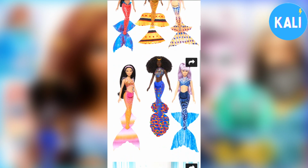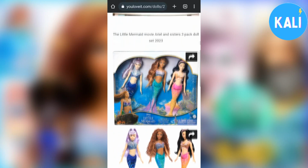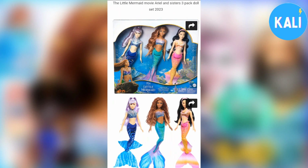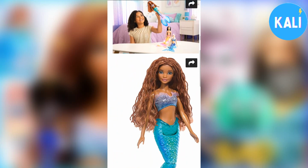So this is the girls. And luckily, youloveit.com does have close-up images. They also have a 3-pack. Okay, and maybe these are the sisters she's closest to, and with her in this 3-pack. I don't know what that's about, but let's look them over.